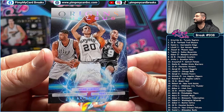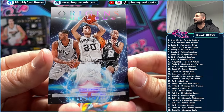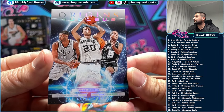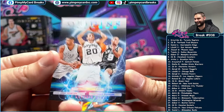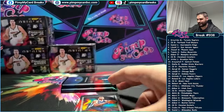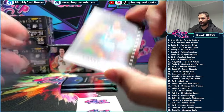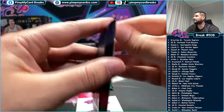I mean, they should have done this with four players, I think. Wemby's supposed to be in the background or somewhere. Well, this is also a nice insert. All right, GG Jackson II, and we got Bailey rookie for the Hornets. Now, before the last.